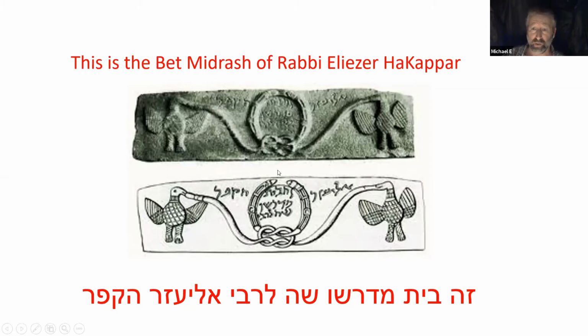Now that's pretty cool. They found a stone with a man's name on it, which in itself is very rare, but they also found what it was. It wasn't necessarily in place, but it meant that very close by, because how far can you schlep this stone? It had to be somewhere nearby. Maybe even it was very, very close to where the mosque was. And there was a Bet Midrash there.